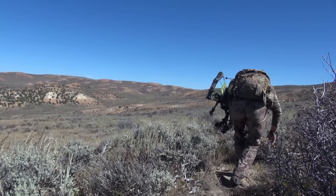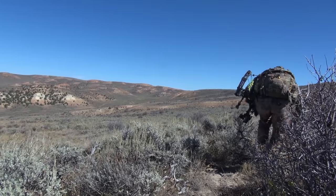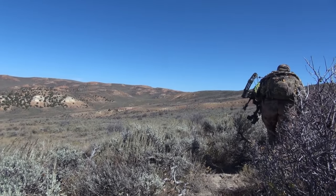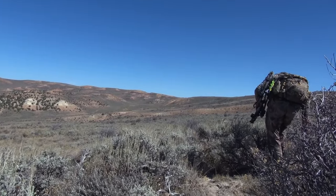One of the nice things about this hunt is the wind is pretty consistent. And so when it blows, you move, and when it calms, you sit. And it takes you a couple hours to move in on these deer, but the wind really covers your noise.